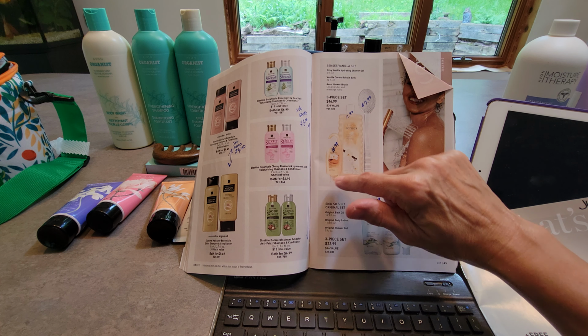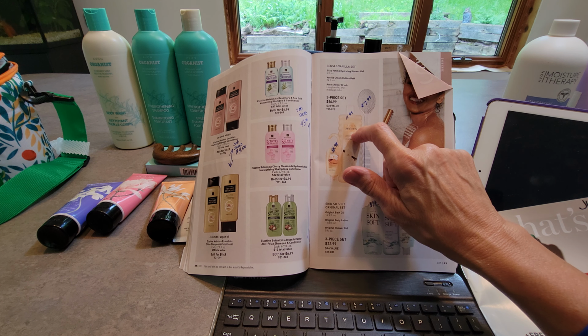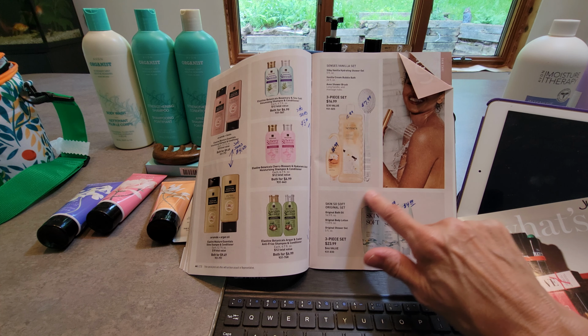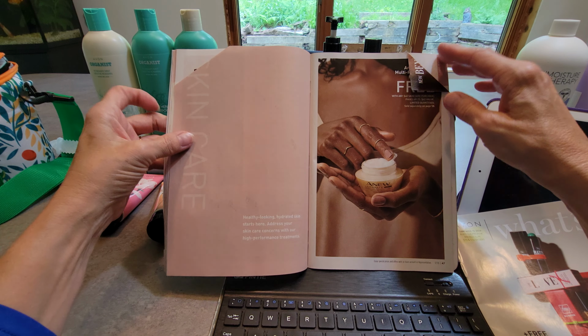You get all of this for only $16.99 when your bubble bath alone is $12, and this is $8, and this is $5. Down here, only $23.99. Hopefully, these are all available, guys. The thing, like I showed you, they weren't coming up for me.